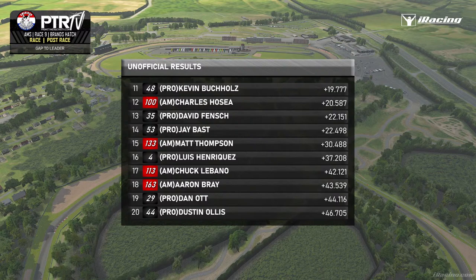With David Finch in 13th, Jay Bass in 14th, Matt Thompson in 15th, the best of the Thompsons here on the evening. Henriquez, I don't know what happened to him, but he fell back to 16th. We got Labano in 17th, Bray in 18th, Dahan O'Toot in 19th, and then Dustin Allis will round out our top 20.